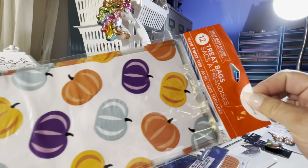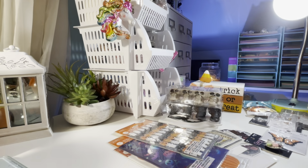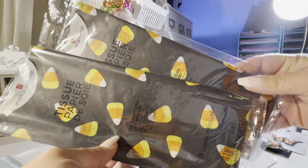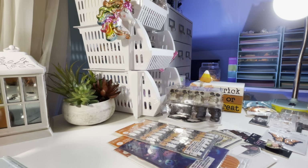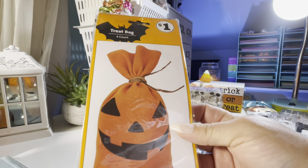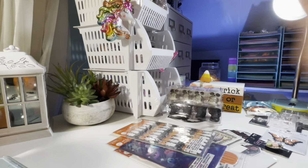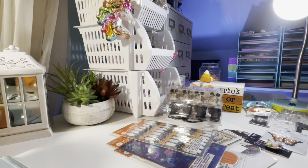And then I bought one from Walmart, the treat bags. You get 12, like the colors in that. And then I got two candy corn tissue paper. At Family Dollar, they have these pumpkin treat bags, kind of like a burlap. You get four in a pack. And I just got this the other day from Five Below.